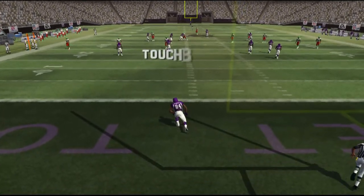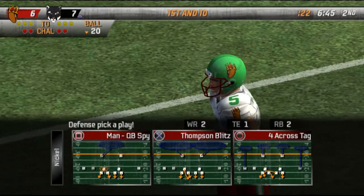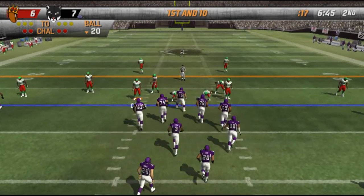This one is taken by Gaffney. Both teams have played pretty well so far. It's still anyone's game. They'll take over at the 20. First and 10. First down.